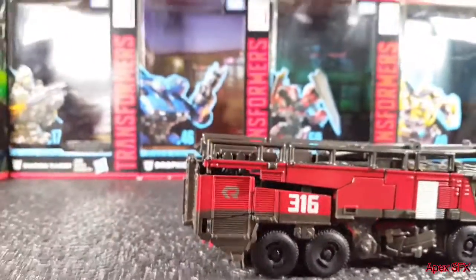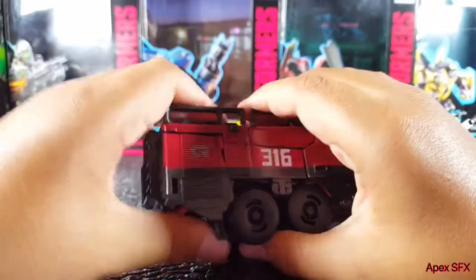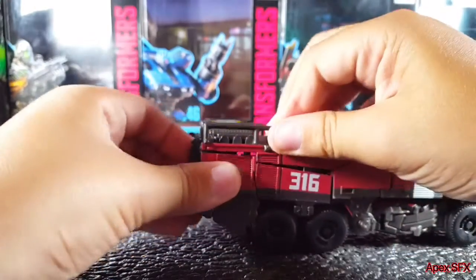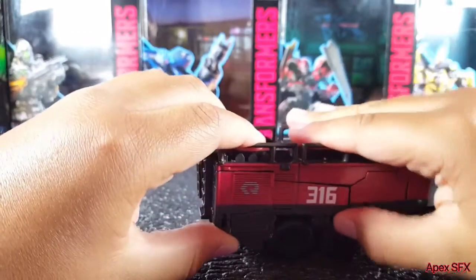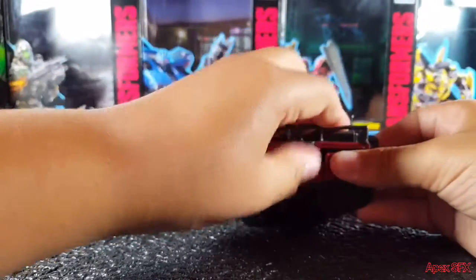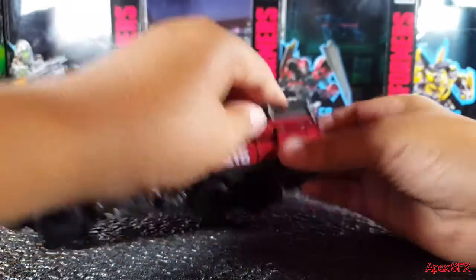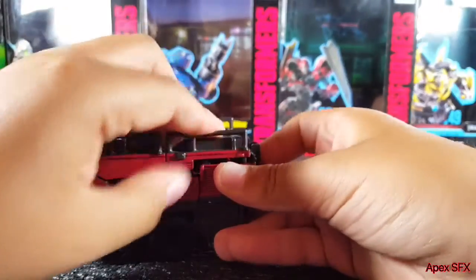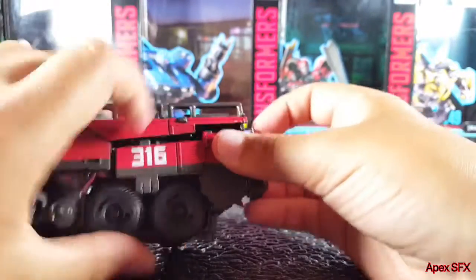Let's see. Let's make sure that you guys can see this. So there we go. Got one side done, and then everything starts to come undone again. So, yeah, I guess that's another complaint about this figure is once you transform it, everything just comes undone again. So now you got to play that fun game of putting everything back together and then getting back to the step you were on. Yikes. Yeah, this is just a mess.